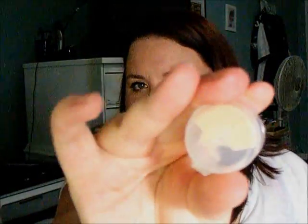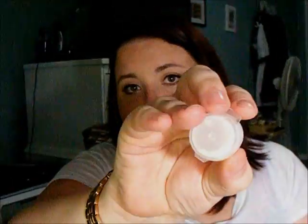But for face, I used my samples. So I used the Corez mattifying primer, the pomegranate. Then I used my usual under eye concealer, which is the Garnier Anti-Dark Circle Rollerball. Then for all over the face, I used the Laura Mercier Tinted Moisturizer, the regular version, in Nude. Then to set everything, I just used the translucent powder.